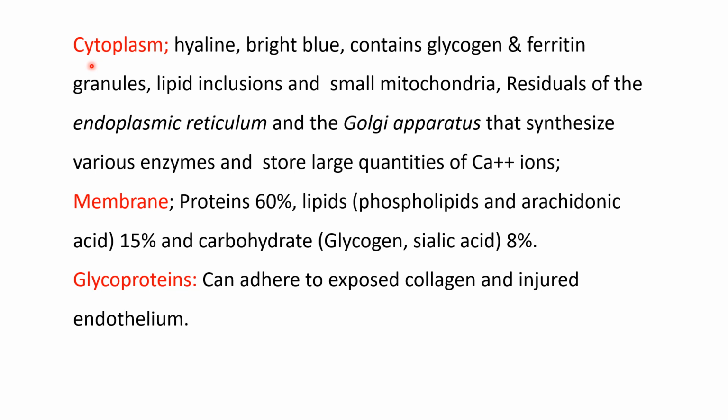The residuals of the endoplasmic reticulum and the Golgi apparatus synthesize various enzymes and store large quantities of calcium ions. The membrane has proteins 60%, lipids 15%, and carbohydrate 8%. The glycoproteins on the surface of the platelets can adhere to exposed collagen and injured endothelium, but they repel the smooth endothelium and do not attach to it.